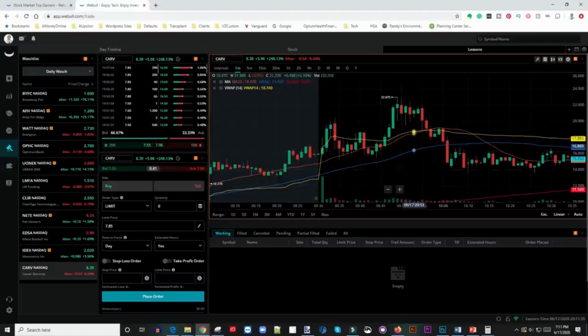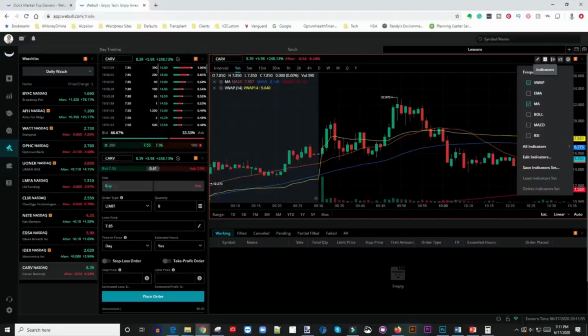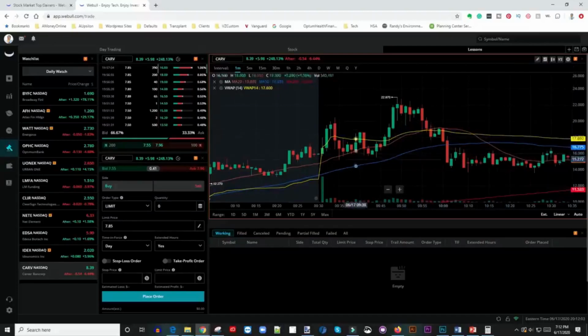I look at this yellow line that you see. It's called the VWAP, and VWAP stands for value weighted average price. So I look at the VWAP, and that's one of the indicators that I use. If you are on the WeBull platform and you want to show VWAP on your chart, you just go to where it says indicators, and then check the button that says VWAP, and this line will show up on there.